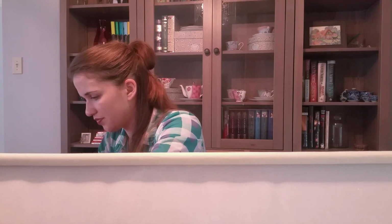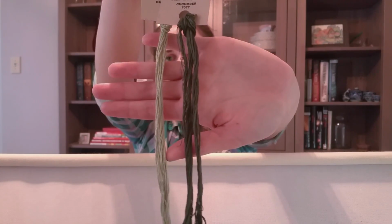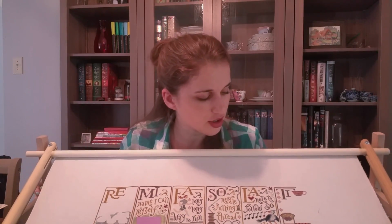What a rat's nest. Don't look. Here they are. Gentle Art Green Apple and Gentle Art Cucumber. So these are much greener than the two that I had before, which are Chamomile and Deep Forest. Yep, so I think that's the only color substitution that I've made in this particular design so far.